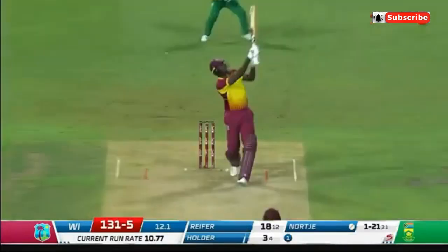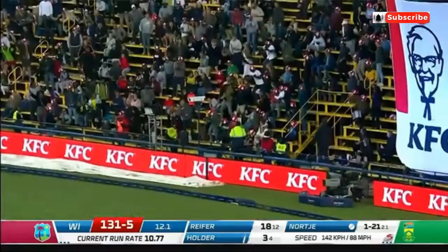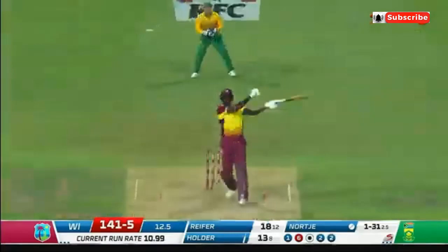14.4. Alzari Joseph to R. Hendricks, 4, and 4 more. Hendricks continues his good run. Fuller one, outside off. Hendricks just sliced it. Focused on timing it and the ball went to the fence on a couple of bounces.